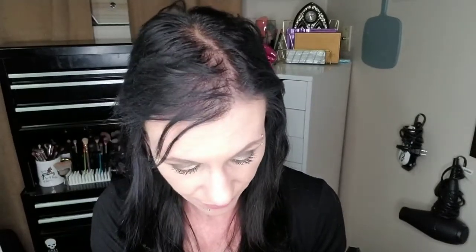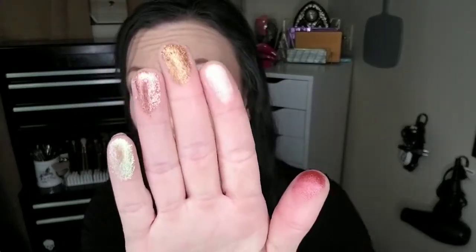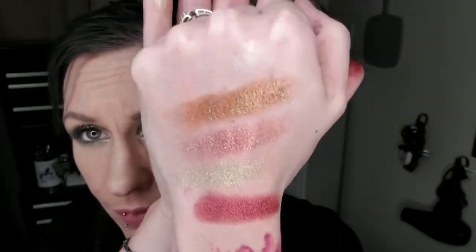I'm going to swatch some of these for you because you gotta see. Again, I'm not going to swatch them all because I do have a full review on this. But for those of you who haven't seen, I'm just going to quickly... Oh my goodness. You guys. If you're looking for a luxury way to spoil yourself with an item, Pat McGrath.